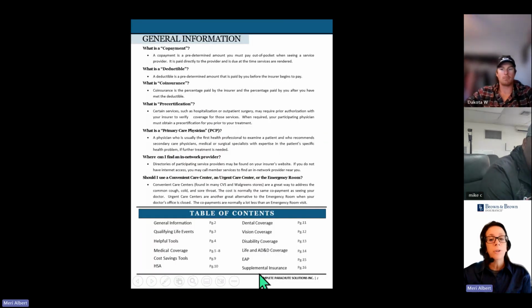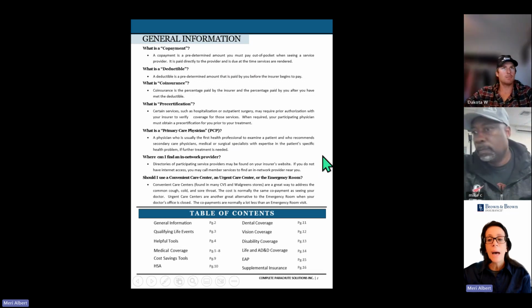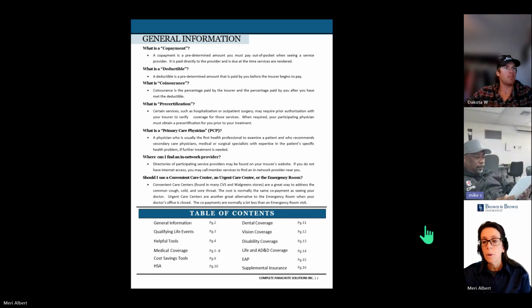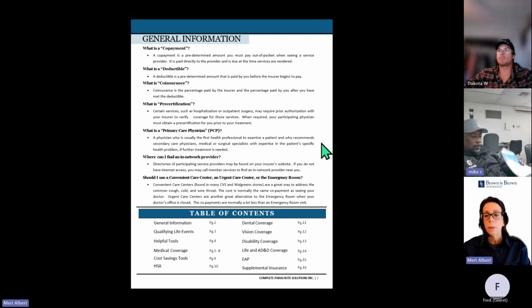First page just includes great terminology. If you want to reference it back, it's going to be here in your benefit guide for people joining us here.